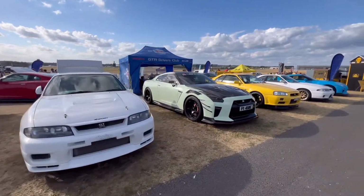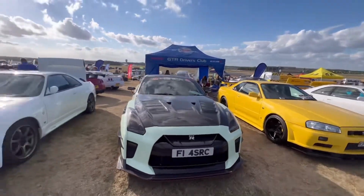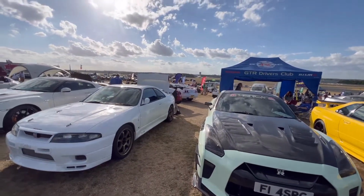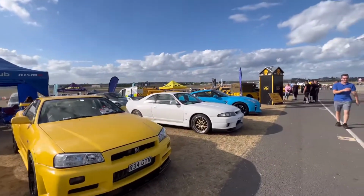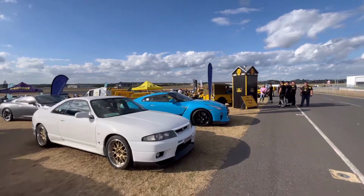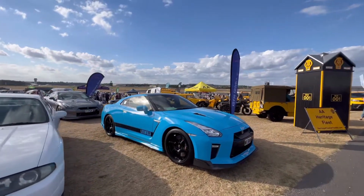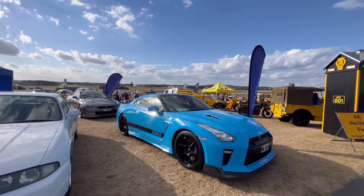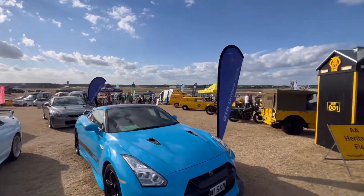Those GTRs. R35s, 33s and 34s. Not sure if there's a 32. Another 33 over there. Oh, Litchfield one. Very nice. And you got the police at the back there as well.